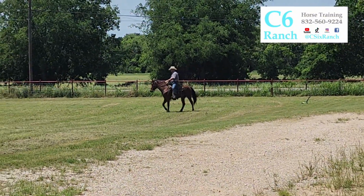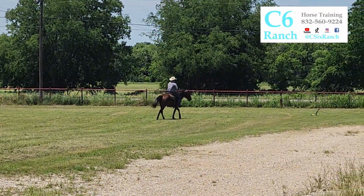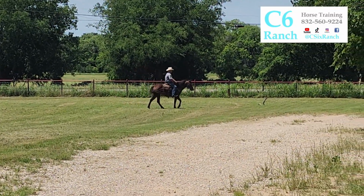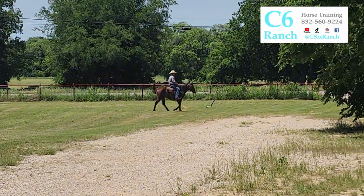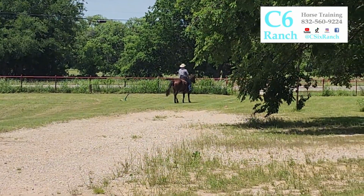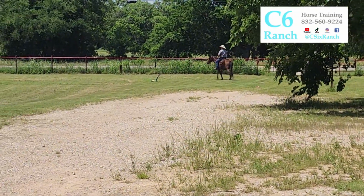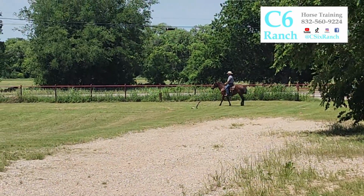There we go. Blow that nervousness out. Look, there's more cars. Let's go this way and go head on towards the cars. Let's do that. This is good. These young horses get to see the traffic and things that they're going to get exposed to. We want to expose them to as much as we can.